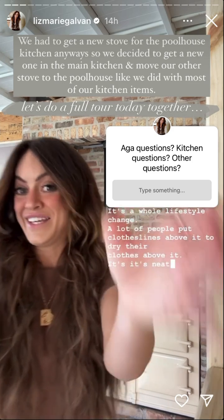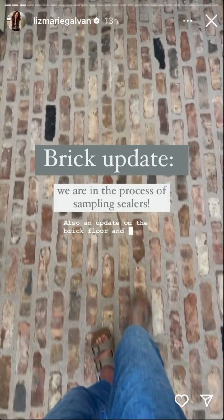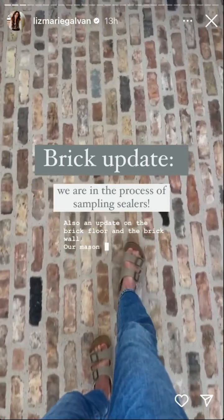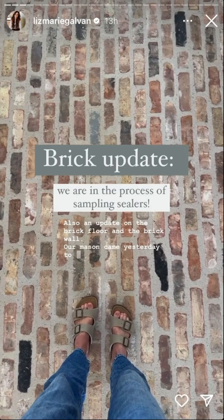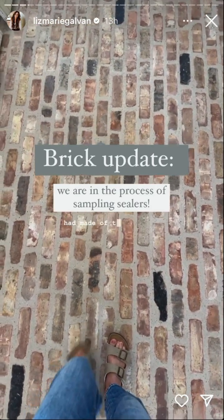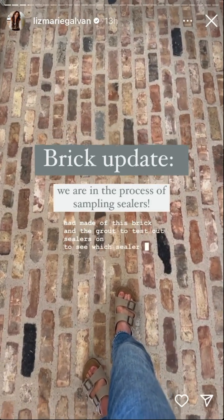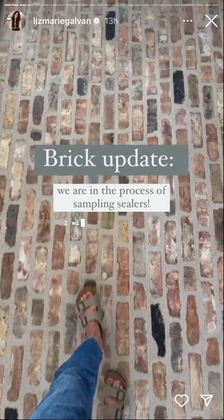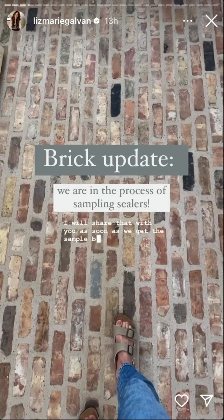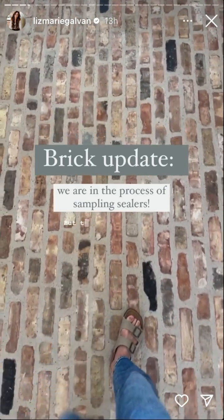Also, an update on the brick floor and the brick wall. Our mason came yesterday to grab a sample board we had made of this brick and the grout, to test out sealers and see which sealer we wanted to go with. I will share that with you as soon as we get the sample board back. Still unsure of how we're going to seal it, but that is the update.